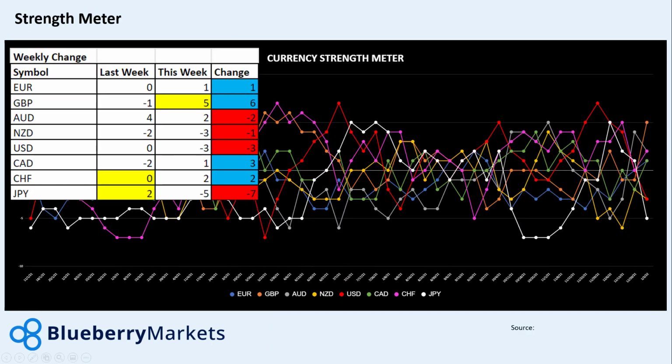Moving on then to the strength meter. Now the strength meter hasn't been updated for a couple of weeks, so the changes here are slightly out of line. However, what's interesting to me is the rise of the pound over the past couple of weeks, and that we could see a potential for the pound to continue to get stronger or actually start to form a little bit of a reversal. Now it's at an extreme on the strength meter.